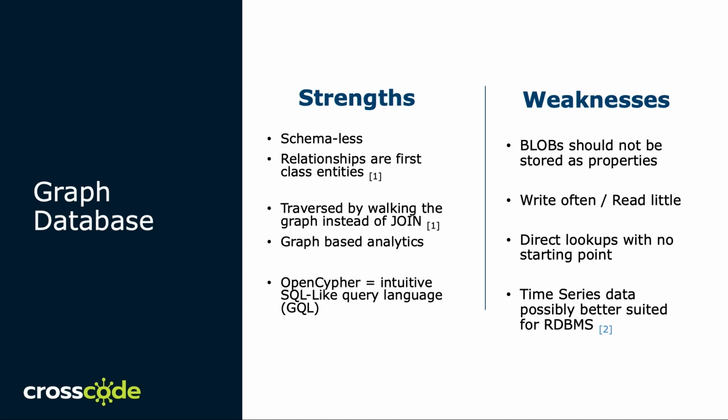Another weakness calls back to the fact that graph-based databases should be relationship-centric. If you find that your data is write often and read little, perhaps in an event sourcing system or a transactional log for financial data, graph-based database strengths come from the analysis between relationships, and you may find that an RDBMS or a different database or data source is right for you.